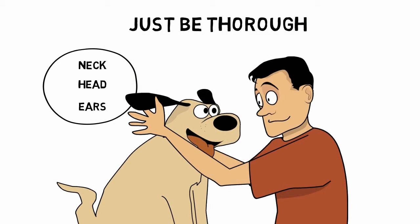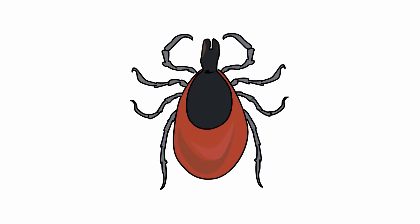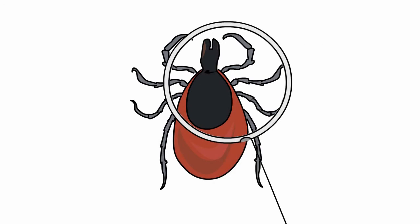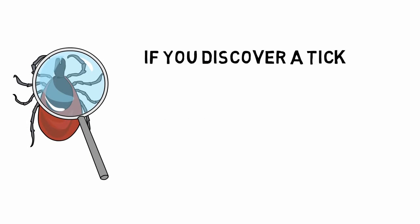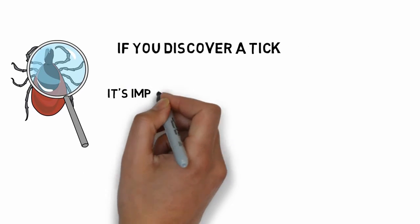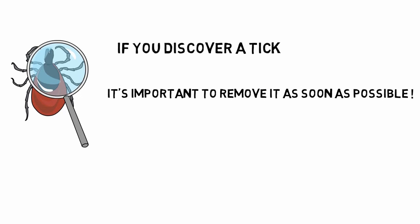Again, just be thorough. Ticks are very persistent little parasites, and constant vigilance is highly suggested to keep as safe as possible. Tick checks are an important component of one's prevention regimen. If you discover a tick, it's super important to remove it as soon as possible and to do it correctly.